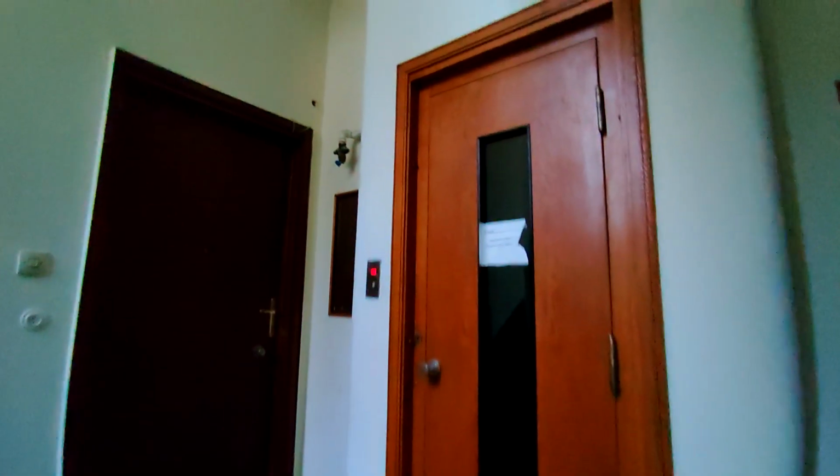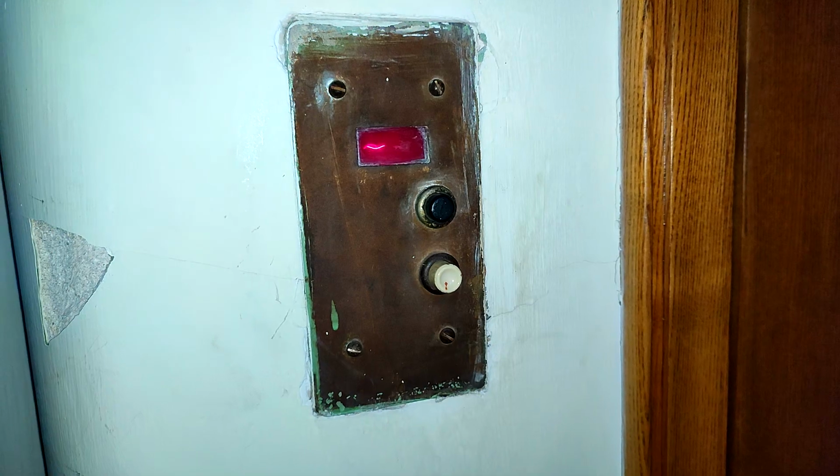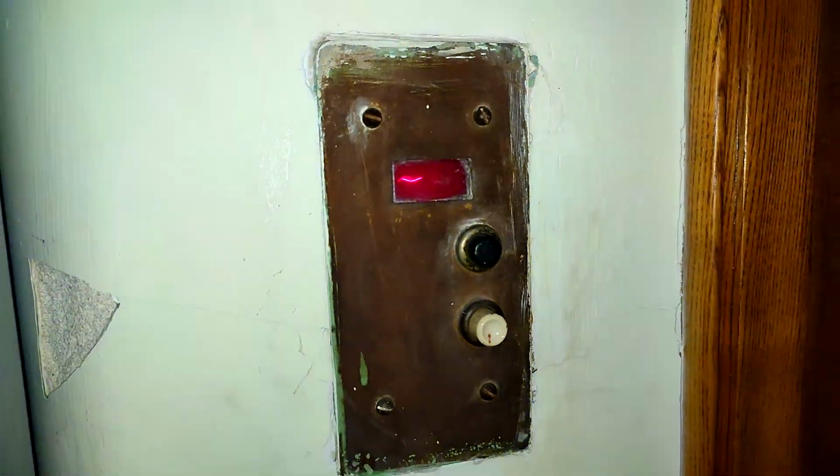And now I go along to a very old lift from before the war. This lift is very old and very epic, so let's ride it.